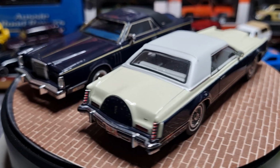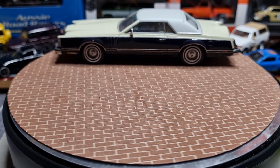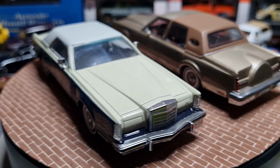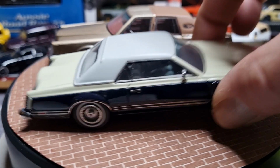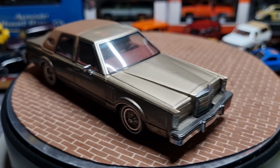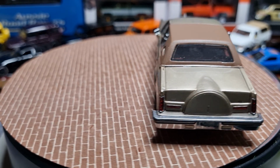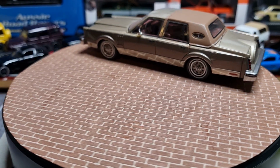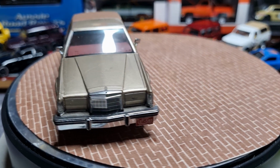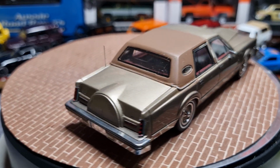And then also from Neo, a Continental Mark VI four-door in a magnificent gold paint scheme. And it's beautifully detailed inside. You can see all the interior. Tufted seats, the big burgundy steering wheel, the instrument cluster, and the little porthole window in the rear roof pillar. And the wire spoke wheels.